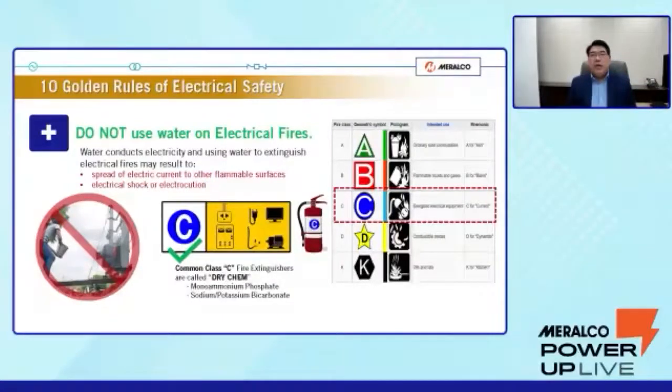So just to make sure that if you encounter electrical fires, do not use water because as I've said, water conducts electricity and using water to extinguish electrical fire may worsen the situation. It can spread the electric current to other flammable surfaces or cause electric shock to the one responding. So ang appropriate po na gagamitin natin sa electrical fire is Class C fire extinguishers or we call them dry chemical.